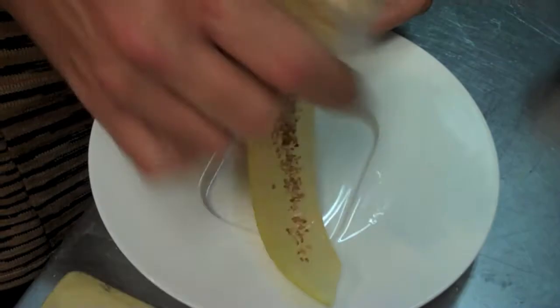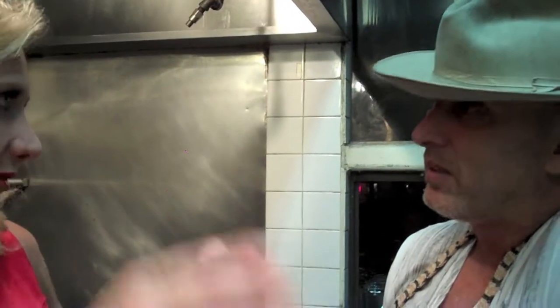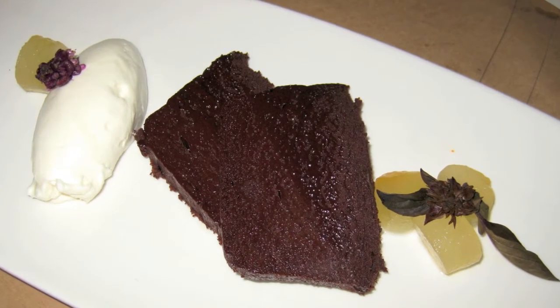Very simple. And then the second dessert we had was a little more complicated compared to that one. Right. It was a chocolate terrine. Chocolate terrine, yeah. Just simple, good chocolate, and nothing fancy.